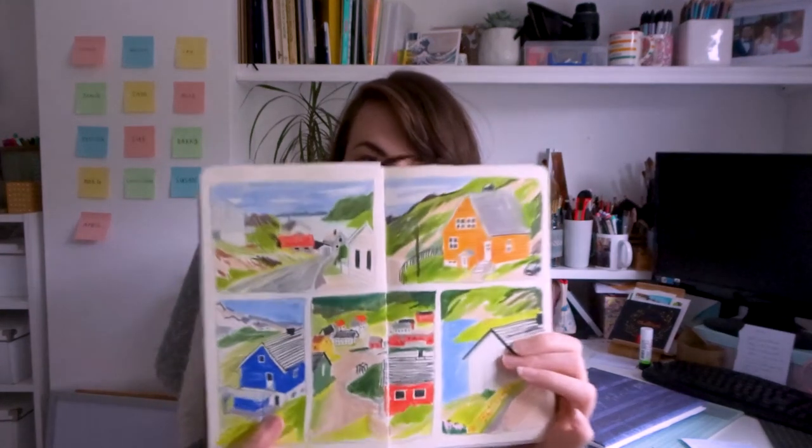For day 69, I again went with the map theme, and this time I used Map Crunch, which basically is where it randomly selects a place for you on Google Maps. And this time I did specify the country and I went with Finland, and it took me to the scene, and then I created this spread in my Talens sketchbook.